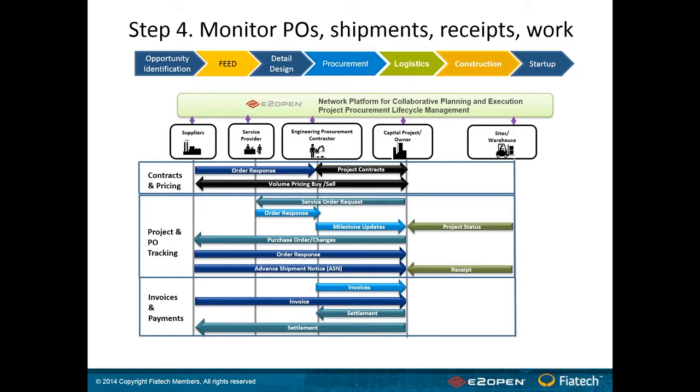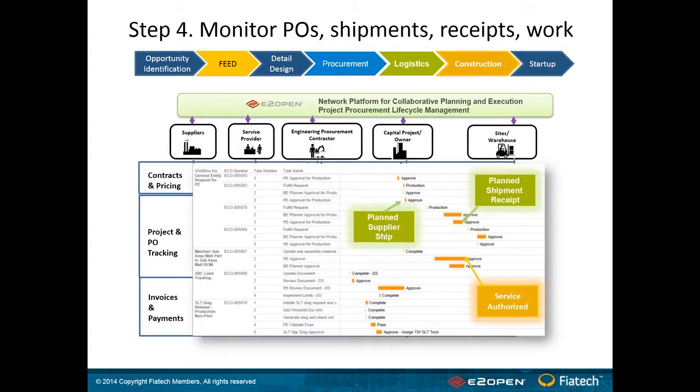So the idea really being that in step three, you come up with the plan on how you want to execute these material moves. In step four, you're actually monitoring these material moves and putting them back in the context of that bigger project plan. So what you see next is a view into what that project plan looks like. And it shows you what was the planned movement, what were the planned ships, what were the planned service authorizations. And it also tells you, as a part of step four, where you are against the plan that you actually came up with in step three.